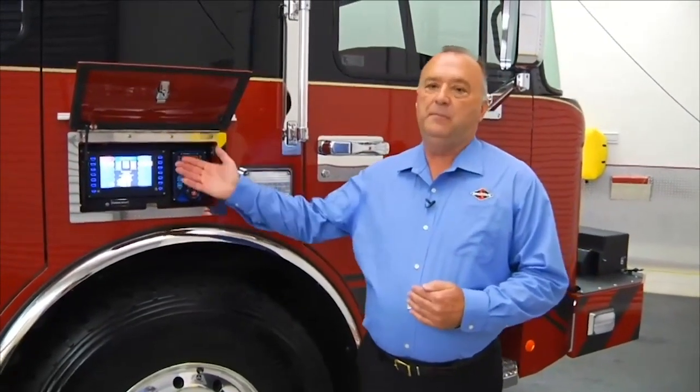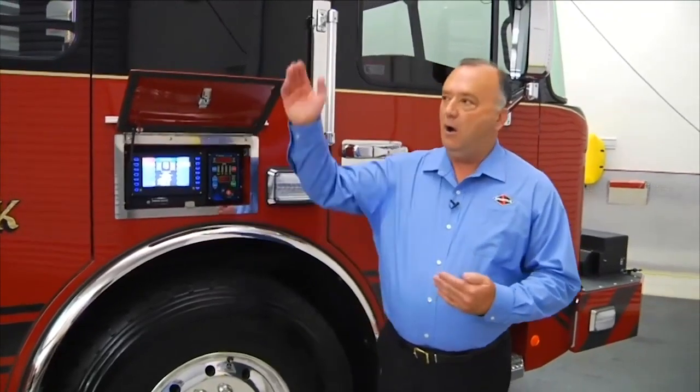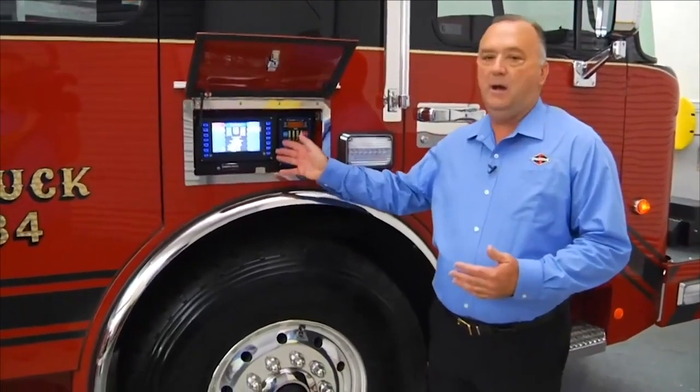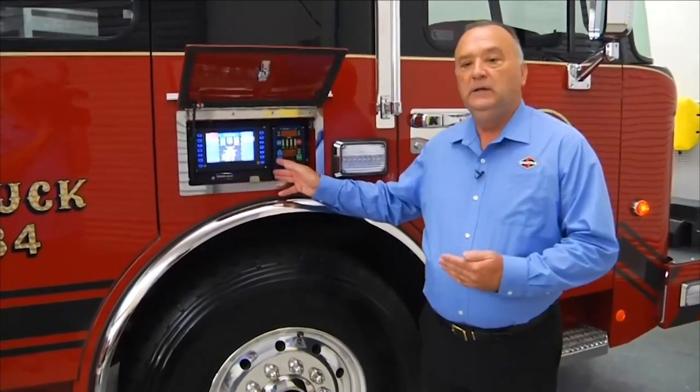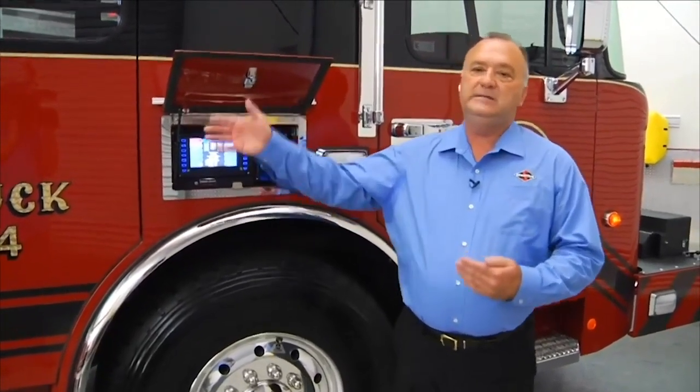So in essence, this unit can be operated from the pump operator side, from the officer side of the truck, also from the turntable. If turntable operation is chosen, this unit will become silent due to the fact that by NFPA we want to make sure that the pump operator is up off the ground and on a stepping surface off the ground.